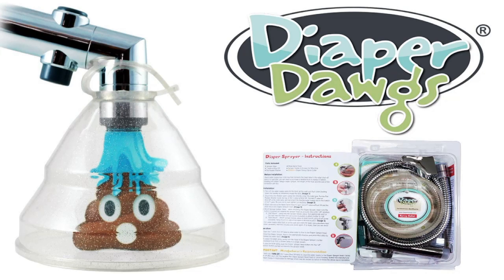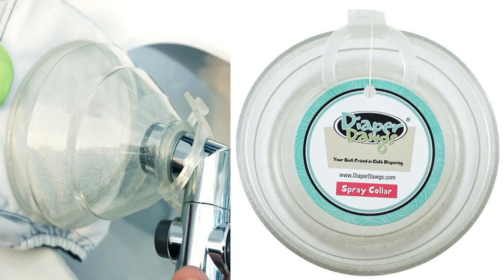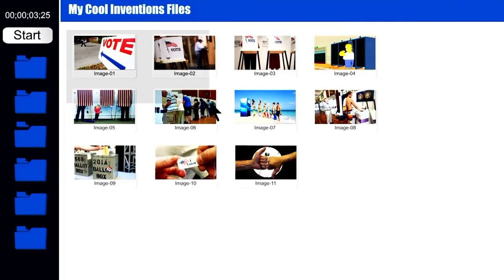Look, there's more to parenthood than diapering. Save time, save money, and save the environment when you choose cloth. Get your spray cloth for only $16.95 at DiaperDawgs.com. That's D-A-W-G-S.com. And now that you've heard my pitch, you can go to MyCoolInventions.com and vote thumbs up for cleaning crap in a snap.